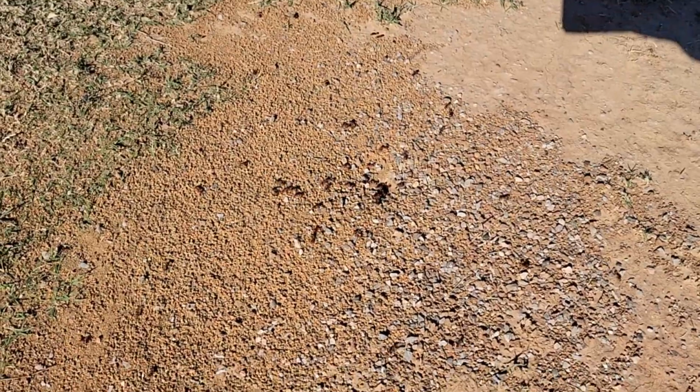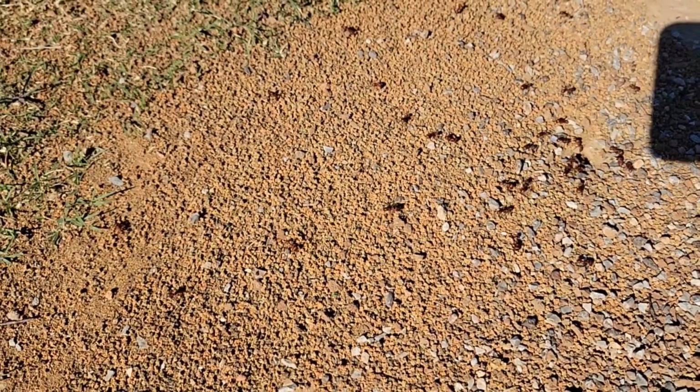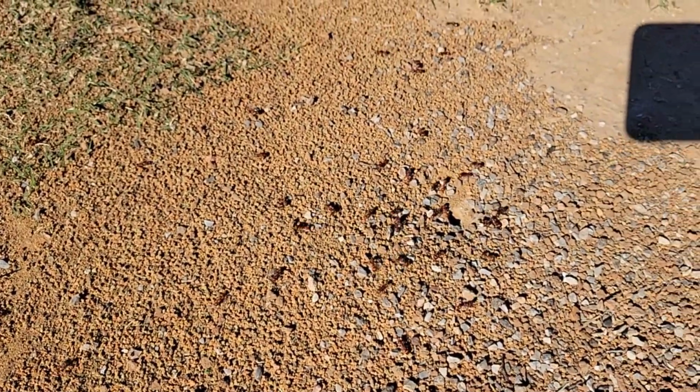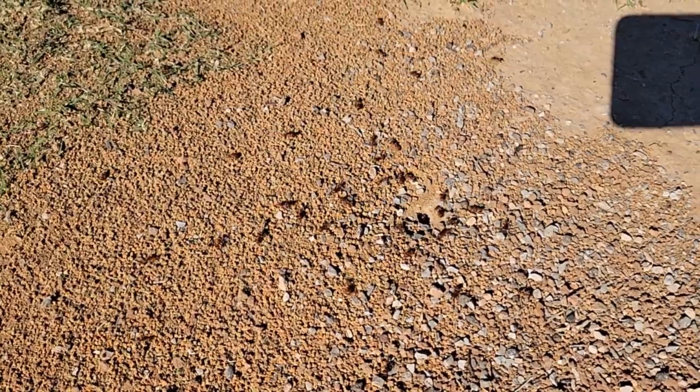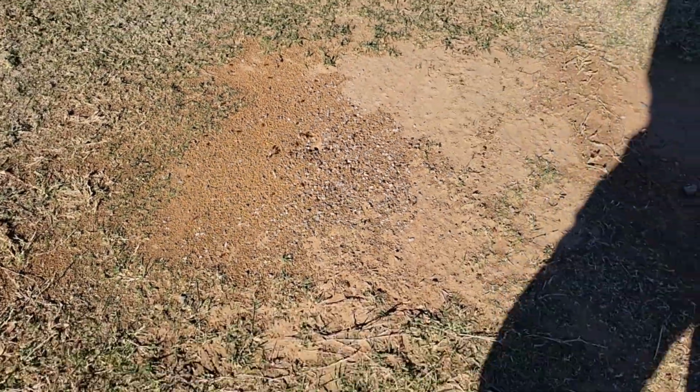I am not sure if these are fire ants or not. All I know is I don't know if I'd want to get too close to these suckers. I'm pretty sure they could do some damage. Here's the hole right there. Got to be careful where you walk when you're down south. There's a lot of things down here that can and will hurt you.